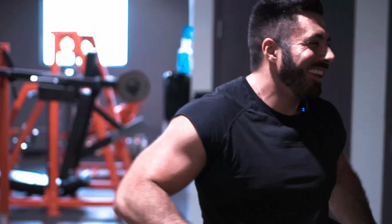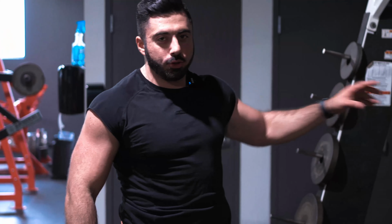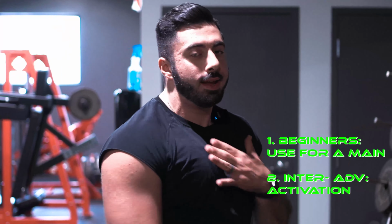All right, guys, so who would I use this for? This is a great movement for, if you're a beginner, I would say you could use this for a big part of your workout. But if you're an advanced guy, an intermediate guy, this is a great first movement, like I said.